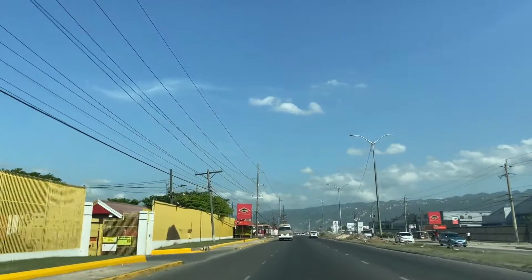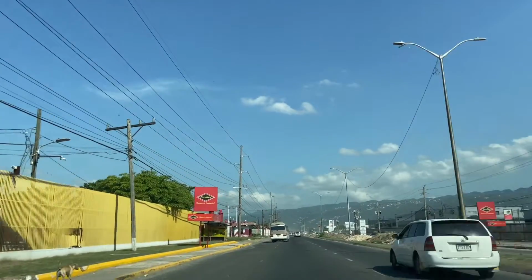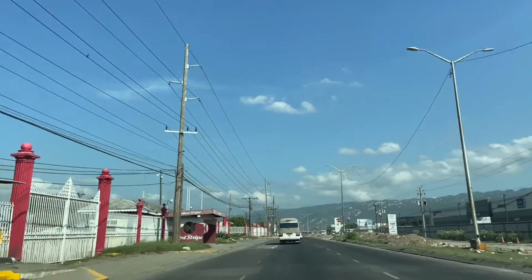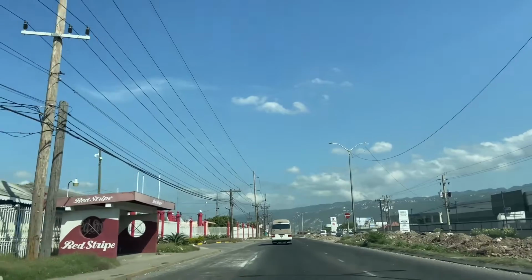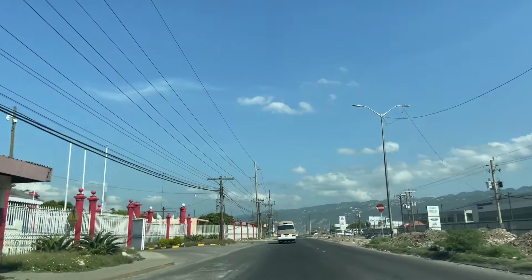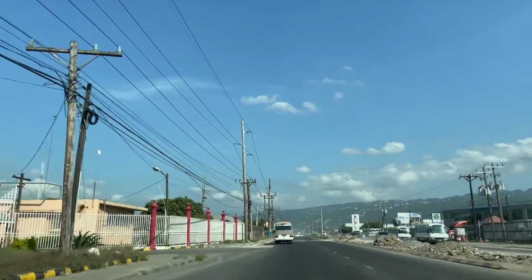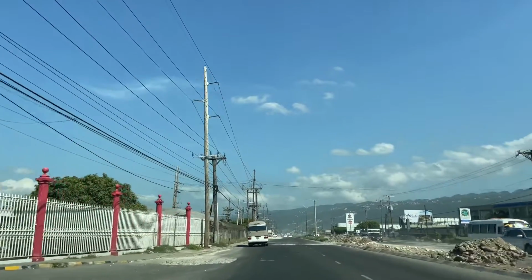Biscuit company on our left, makers of the tough crackers and the works, Excelsa crackers, eh? Passing by Red Stripe factory also on our left.